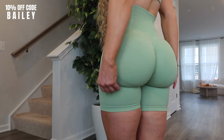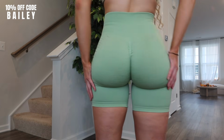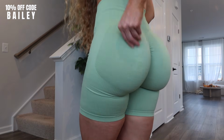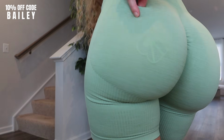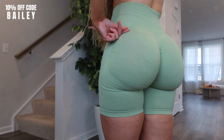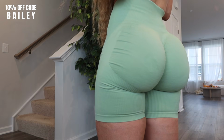But I like the biker length because you can get that under glute fold and you've got the ribbing right here. Now this is a lighter shade, so we'll put the sticker in. So a little bit see-through. If you have a tattoo, you might slightly see it, but I personally wouldn't stress about this color. Even with it, it's very faint, but obviously this is going to be the most sheer color because it is the lighter.